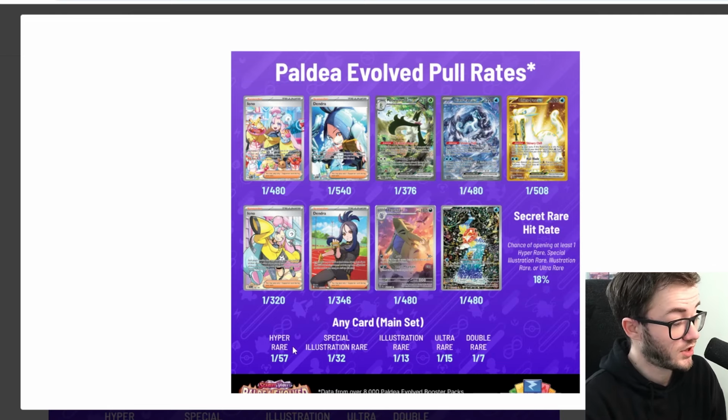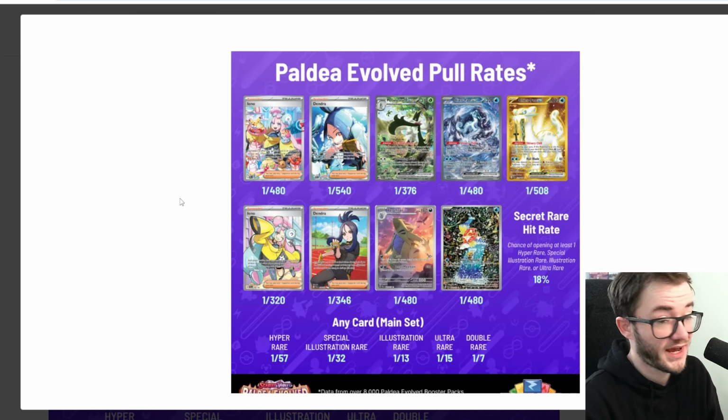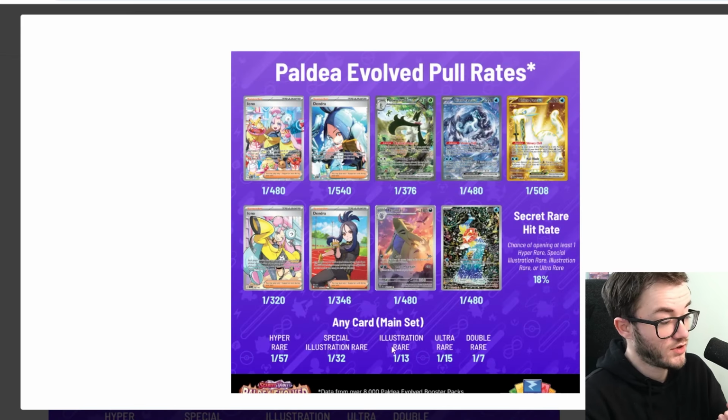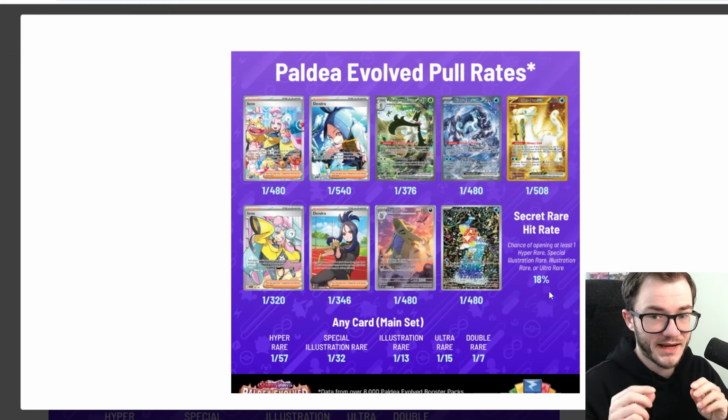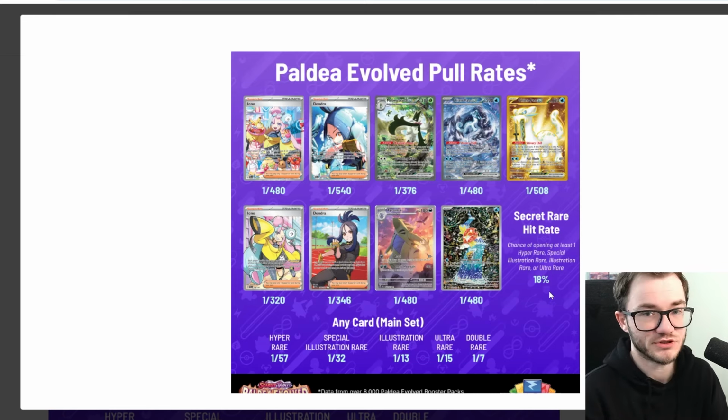So here we're looking at Hyper Rare Gold, 1 in 57 compared to the 1 in 148. Huge difference. And then we've got Special Illustration Rare 1 in 32 on 86. Then we're looking at Illustration 1 in 13, that consistency back again. Same with the Ultra Rare, 1 in 13, 1 in 15. Very, very consistent. 18% pull rate. A little bit less than Twilight Masquerade. As I said, you get the hits in Twilight Masquerade, but to get the cards you want, so difficult.